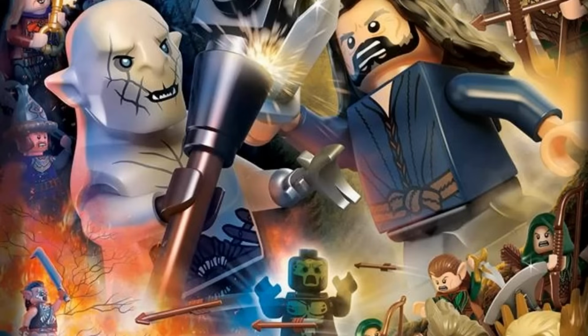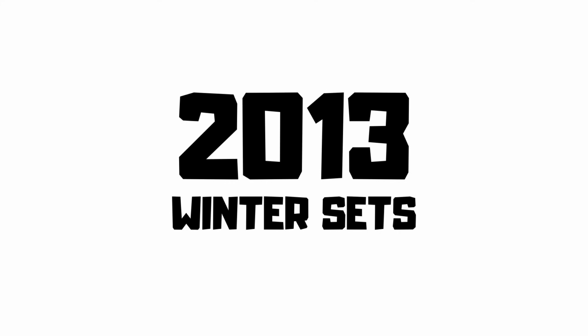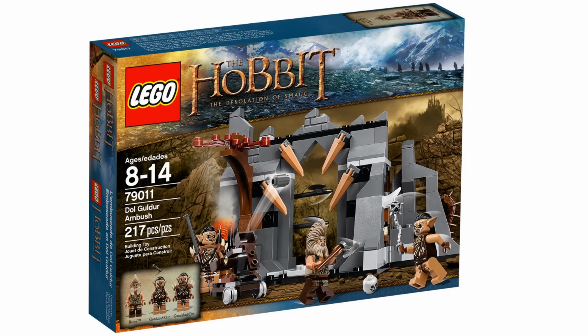The second wave of the Hobbit theme also came in the year 2013, but now it came in the winter, and these winter sets actually included only four of the Hobbit sets for the Desolation of Smaug. And the first set, which wasn't really that accurate to the movie, was the Dol Guldur Ambush set.